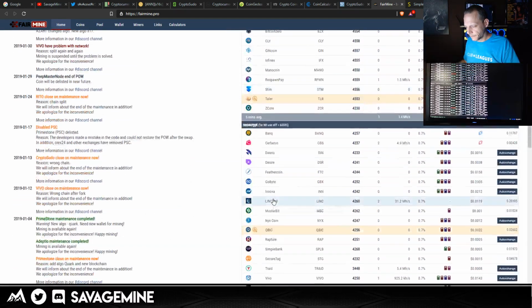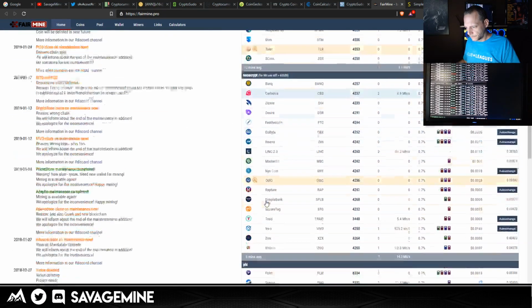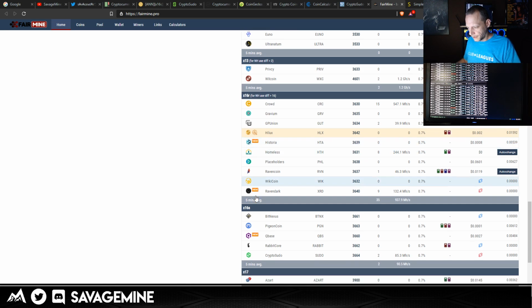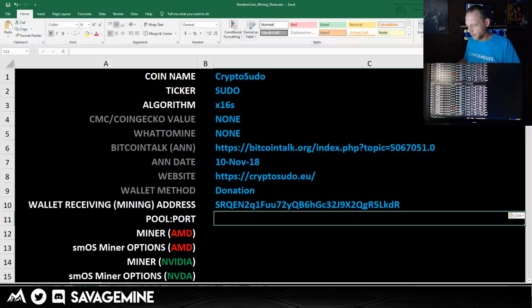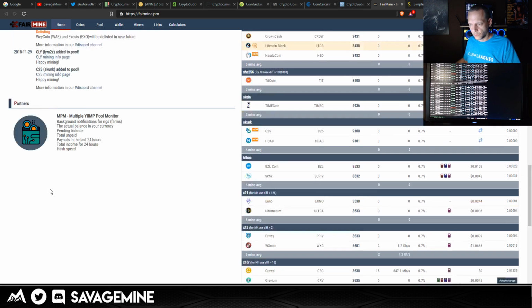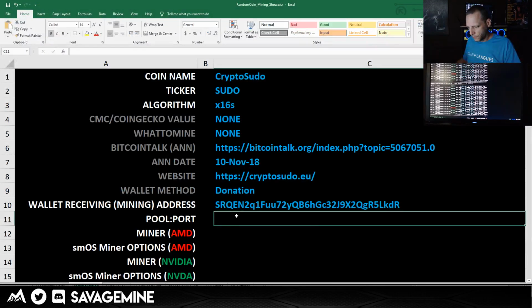Somewhere over here. Did I pass it? Oh, they're in order, I guess. Okay, that's good. x16s down here. There it is right there. So 3664 is the port. Looks like there's a couple people mining it right now, so that's good. 3664 is the port. Did I grab the... No, I didn't. I thought I grabbed the pool already. 3664. We'll do it like this.